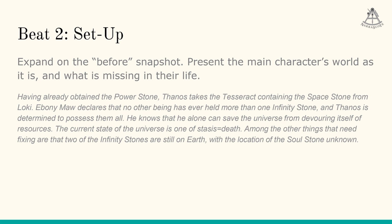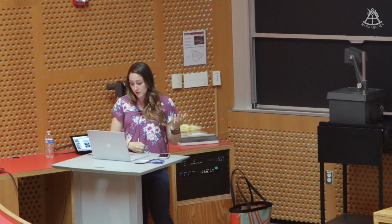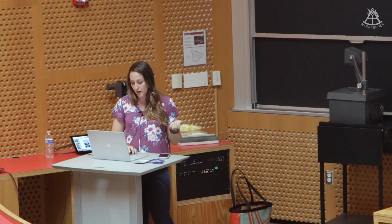I think that sounds a little bit over the top, but you really do need to paint a picture of what the problem is pretty early on. So the setup expands a little bit more on that. Like I said, the six things that are wrong. So you go into what's going on with Thanos, and he's got one of the stones, and he starts his reasoning behind why he needs to get the rest of them.